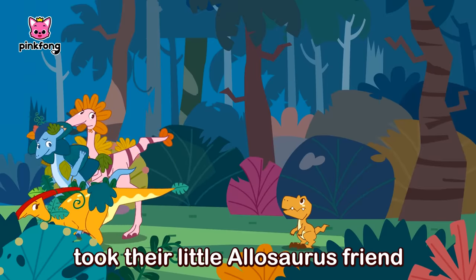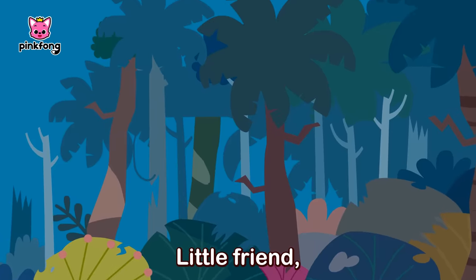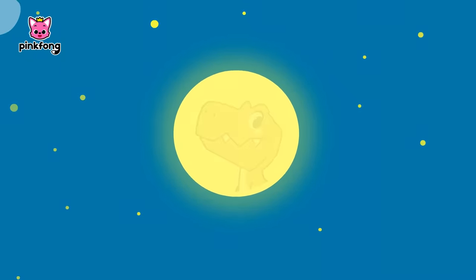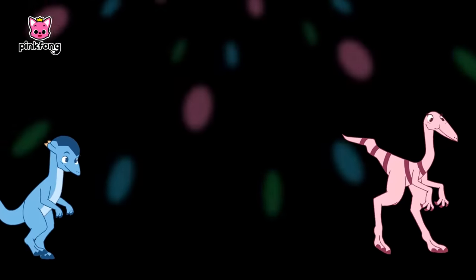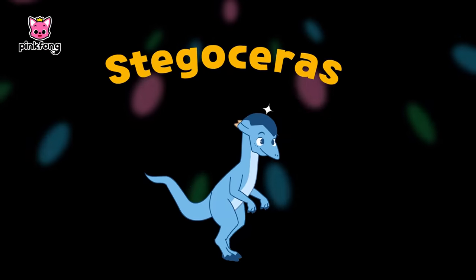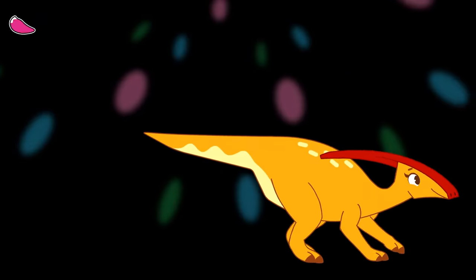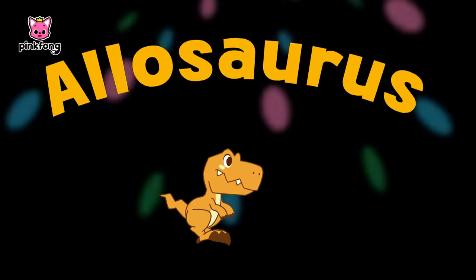The nice dinosaurs took their little Allosaurus friend back to his own forest. Little friend, be healthy and grow to be strong. Ostrich looking, Ornithomimus. Sturdy head, Stegosaurus. Crest on his head, Parasaurolophus. Large brain, Troodon. The fierce hunter, Allosaurus.